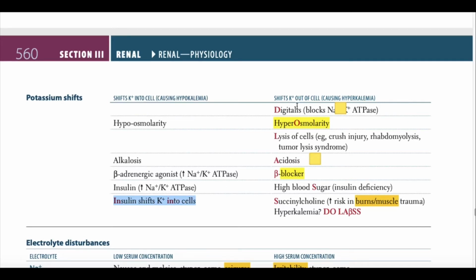If potassium comes out of the cell, that will result in hyperkalemia. The causes of hyperkalemia include DULABS: digitalis, which blocks sodium potassium ATPase activity, hyperosmolarity, lysis of cells as in crush injury, rhabdomyolysis, and tumor lysis syndrome, acidosis, and beta blockers. The beta 2 blockers are the most important in causing hyperkalemia. Also high blood sugar, insulin deficiency, and succinylcholine, with increased risk in burns and muscle trauma.